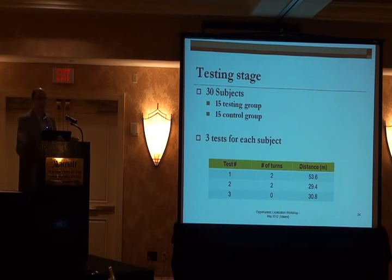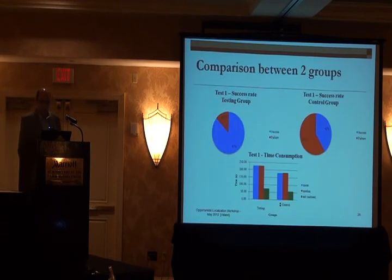We split them into 2 groups. These are the testing group and the control group, 15 each. And we tested these 3 routes. And these are the specifications of those routes, the number of turns, the distances, etc. And this is the test results.